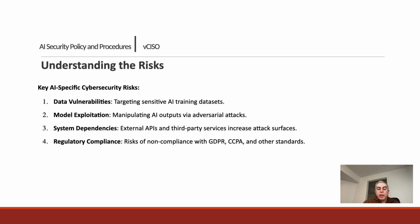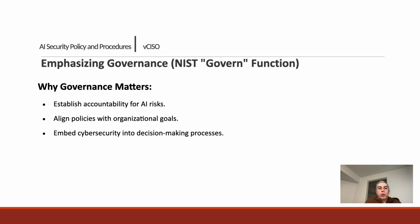Regulatory compliance is another aspect of AI that we want to make sure is aligned with GDPR, CCPA, PIPEDA, or whatever rule applies depending on the country. NIST emphasizes the Govern function. That means why Govern matters. Previously, in NIST CSF framework 1.1, there was no Govern. It started from Protect, Detect, Respond, Recover, and then the life cycle continued.